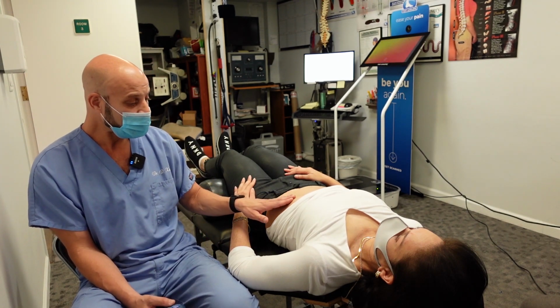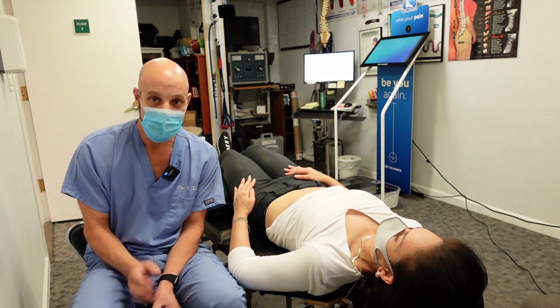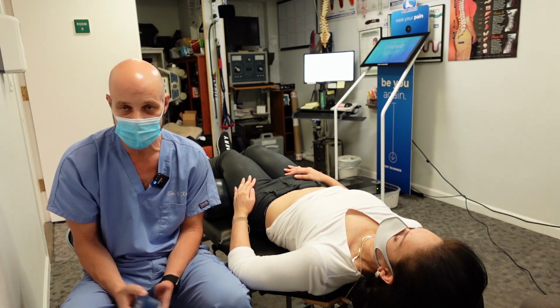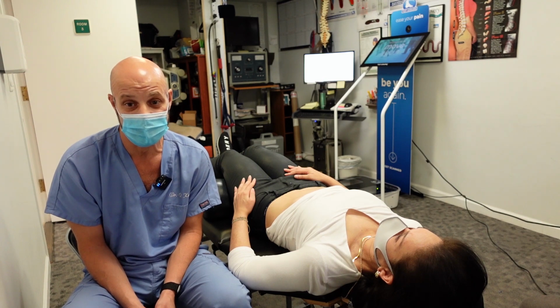Now, we're not going to fix her type 2 hiatal hernia. We're not going to cure a type 2 hiatal hernia with this maneuver. By the way, this laser doesn't fix or cure it. It just reduces the inflammation and makes the maneuver a little bit easier for her, okay?